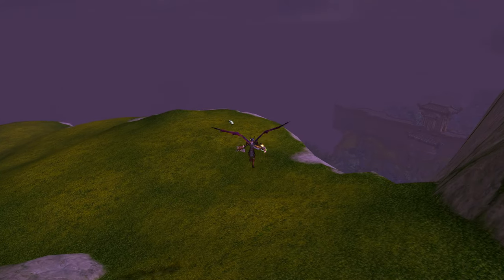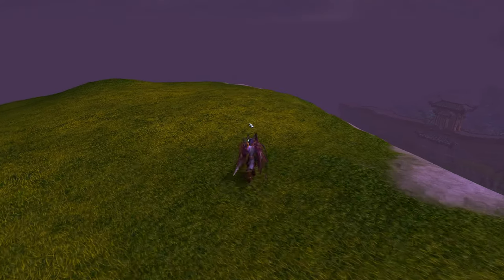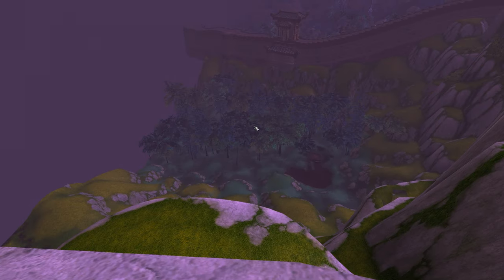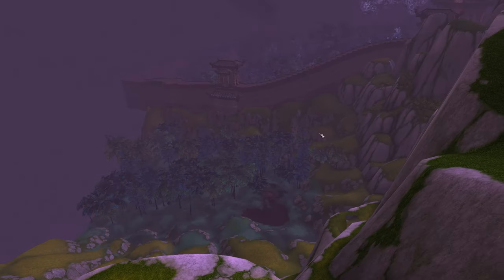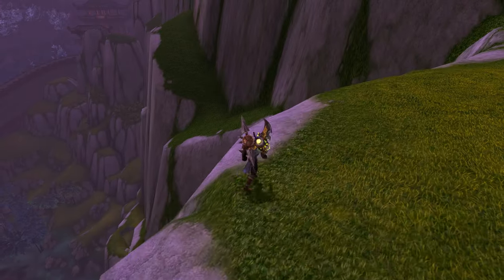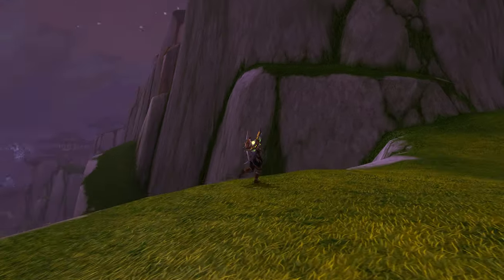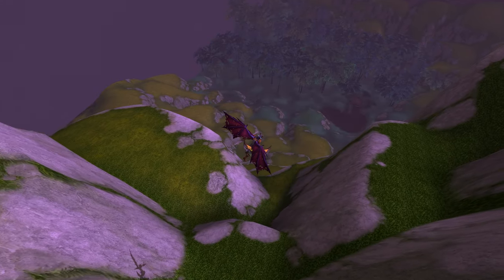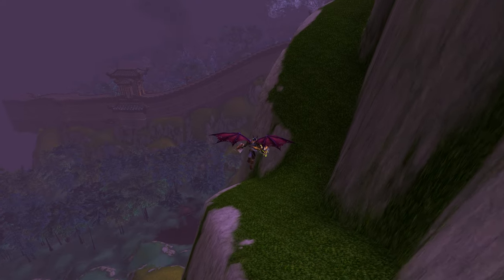Oh, look at this. Oh, that's a treat. Look at that. We get to see the dungeon from the backside here. Look at that. You can kind of see inside of here as well. Now, I'm not going to go fly down there because I don't want to spend time climbing back up again. It does take a minute, so I'm just going to go around as much as I can here. Give you guys a shot of what's going on.